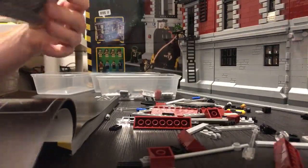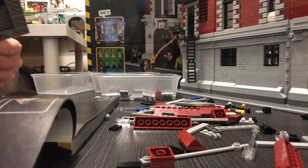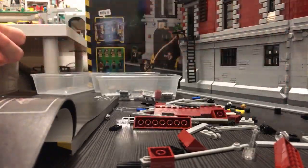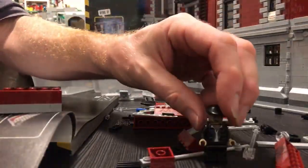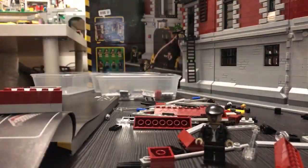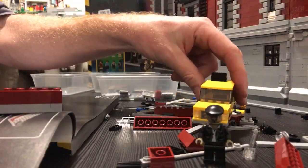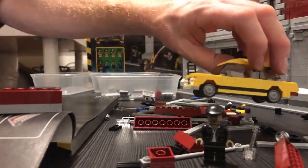Big old slab of roof. Oh, dropped it. Man, I am the master of dropping pieces tonight. Actually, I did realise in building this set, I finally got a cab driver for my Marvel superhero bridge taxi. Hooray! So he's gonna go in that.